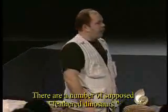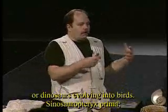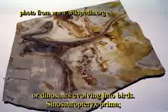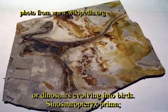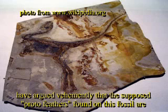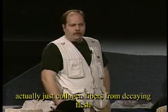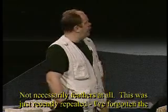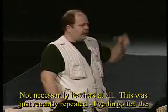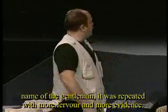Now, there are a number of supposed feathered dinosaurs or dinosaurs evolving into birds. Sinosauropteryx prima, I'll give you a couple of these. Some evolutionists, including at least one who does believe that dinosaurs evolved into birds, have argued quite vehemently that the supposed proto-feathers that were found on this fossil are actually just collagen fibers from decaying flesh. Not necessarily feathers at all. This was just, again, repeated just recently. I've forgotten the name of the gentleman. But again, it was repeated with more fervor and more evidence just recently.